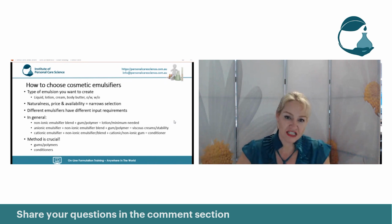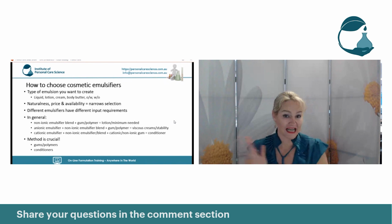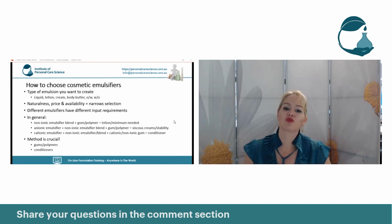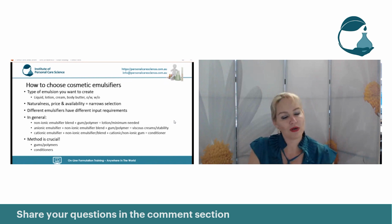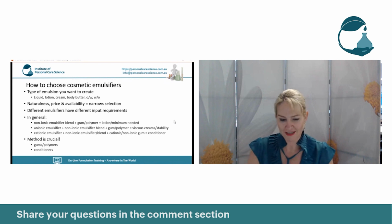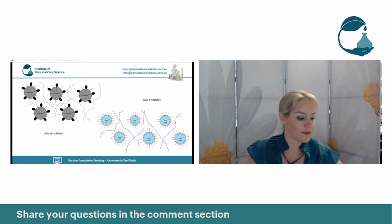You wouldn't want just an anionic emulsifier, otherwise you could get crystallization in cold climates. And anionic emulsifiers and cationic charged emulsifiers in general tend to be the most irritating. So when they're paired with a non-ionic emulsifier, which are extremely mild, you improve the mildness of the formula as well. And of course, method is always crucial. You can have the right ingredient selection, but if you put your formula together the wrong way, it's not going to work for you. So again, here's my little diagram showing you the best type of emulsion.